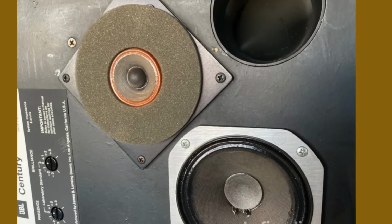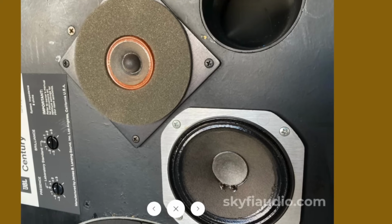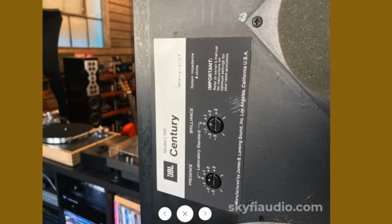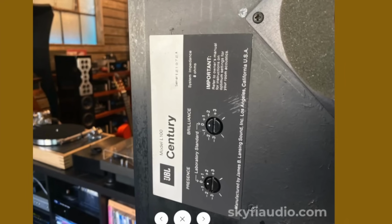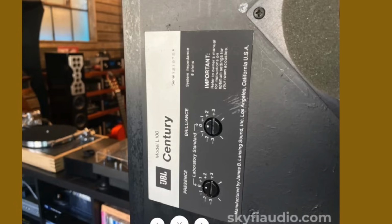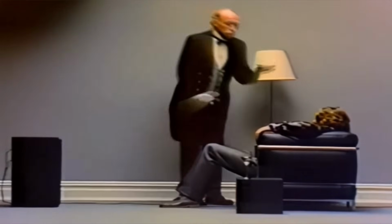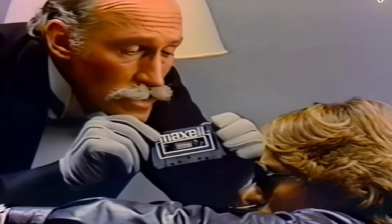Sonically, the L100 was known for its powerful and dynamic sound, especially excelling with rock and pop. It delivered an energetic listening experience that resonated with a generation. And who can forget the famous Blown Away Guy ad for Maxell tapes? The L100 speakers in that image became a symbol of powerful, immersive sound. Most every young person in that era had a poster hanging on their wall with that iconic scene.